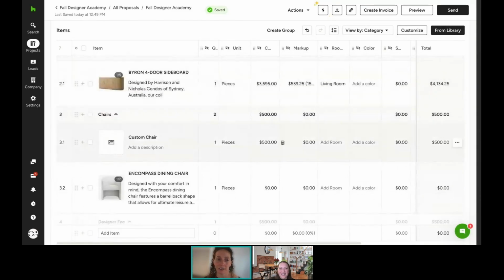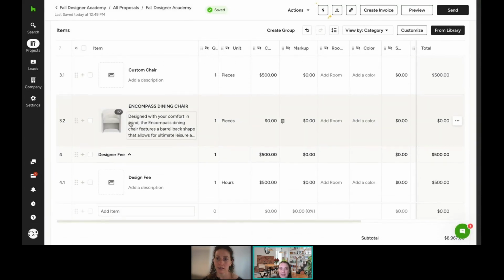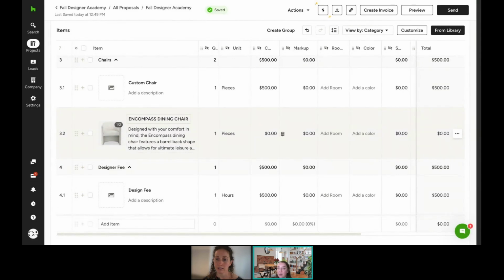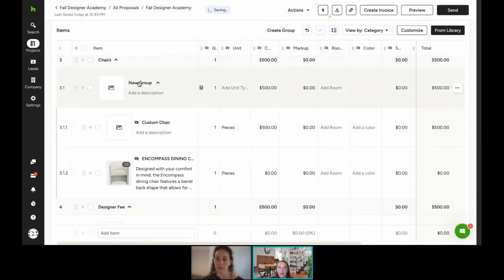And then also another call out with groups as well. Maybe I want to create my own group in this proposal with items I already have on the proposal. I can select multiple items and then create a group with these items now. And it will create that group for me. And I can just say maybe living room chairs I want to rename this group to. And then now I have the two separate items within this same group. And then same thing, I can save that to my library if needed.